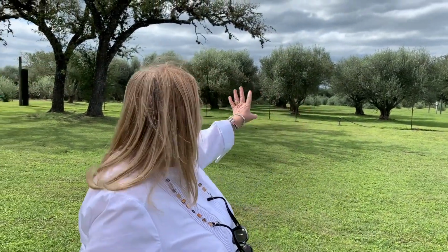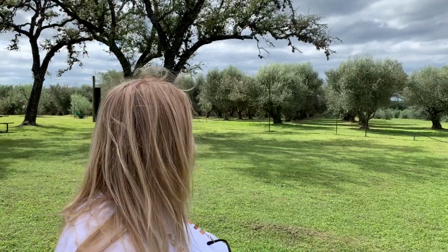And I'm looking forward to buying a little olive oil, locally grown and bottled right here in the Texas Hill Country. I just wanted to bring you up a little closer so you can see all the olive groves over here. It's really quite delightful. It's such a peaceful, beautiful place.